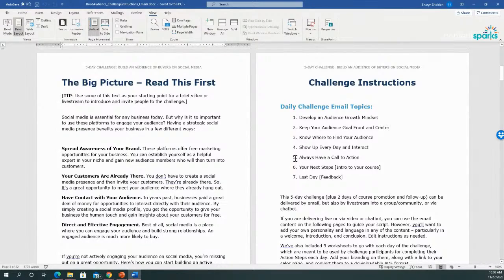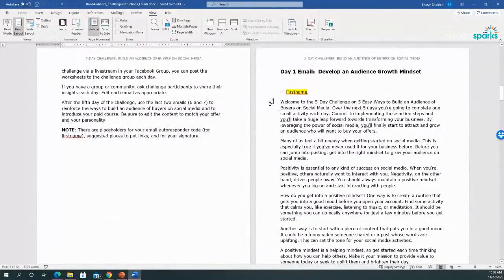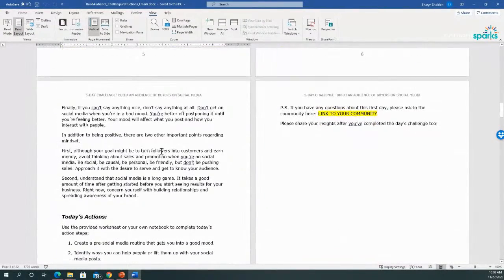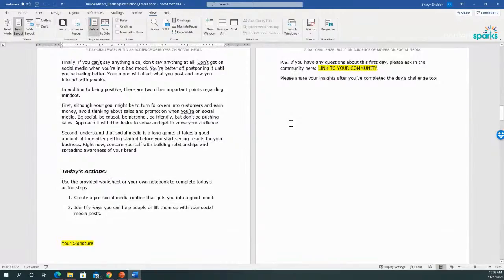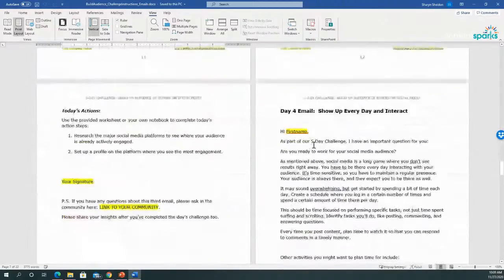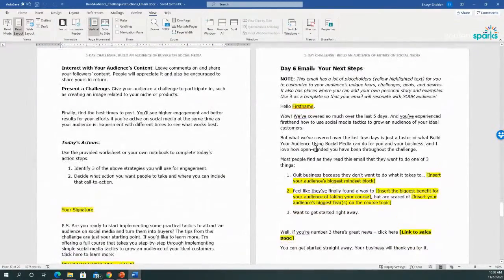Yeah. So there's instructions, and then you'll see there's email 1 with your place to put your name. There's the action steps for each day, places to put your links in the PS, and a call to action. So you get the 5 days repurposed from that opt-in report. And then the last 2 days, so you have 5 days, and then you have day 6 and day 7 emails. And those are those promo emails.